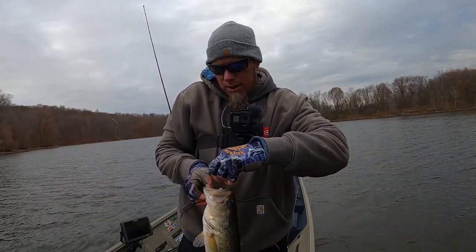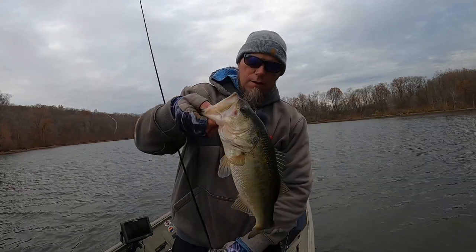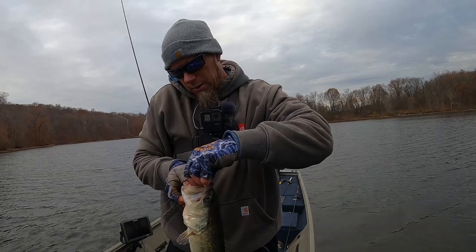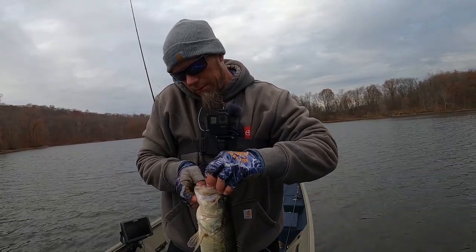Mixing it up with the spinnerbait, and right here at the end of the day, just a little Cumberland Pro Apex underspin. Man, it's a good one. It's got a little small swim bait on there.